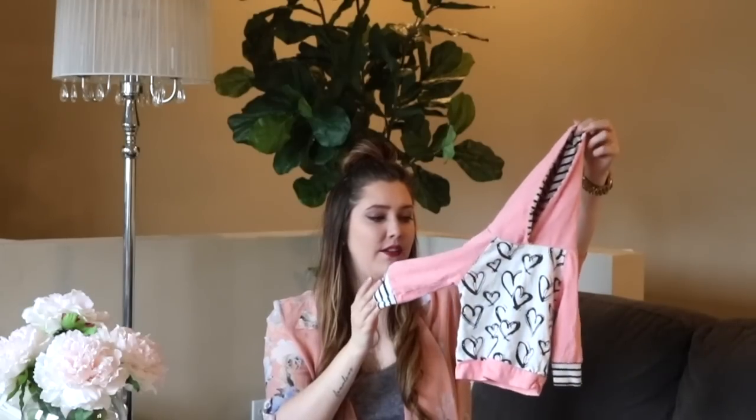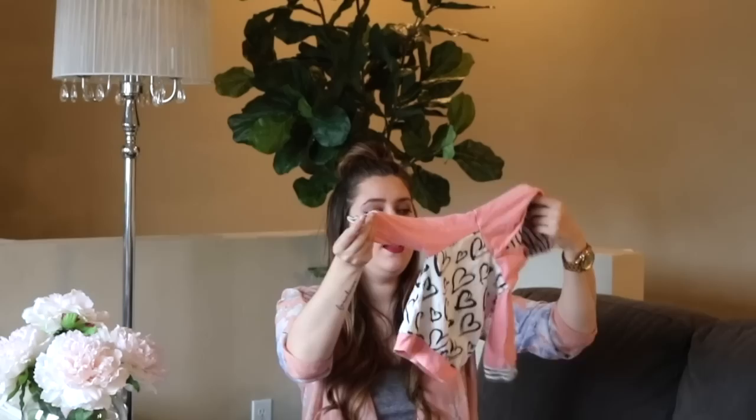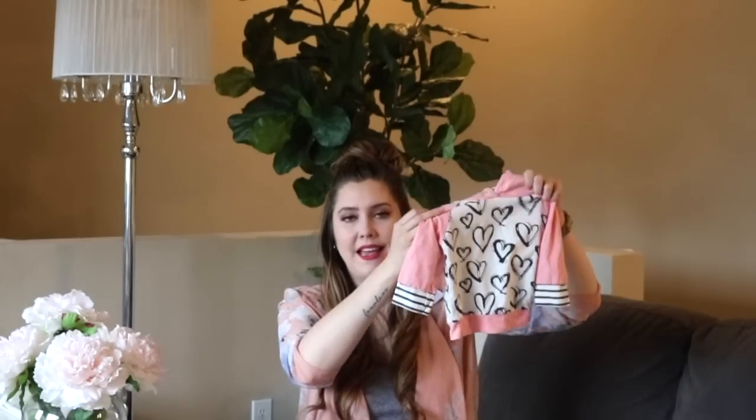This is from Baby Fab Net and they have such cute baby clothes. Oh my gosh, you guys have to check their site out. It has black hearts all over it and of course pink sleeves and then some stripe details on the edges of the sleeves and this really cute hood. And then inside the hood is black and white stripe. And this comes as a set, so it comes with little sweatpants. I love these little sweatpants, and if you're interested, I'll leave it down below. They have so many cute like sweatsuit outfits if you're in the market.